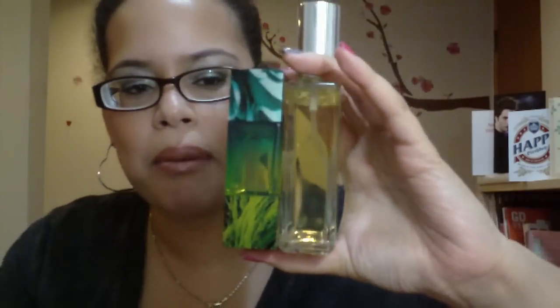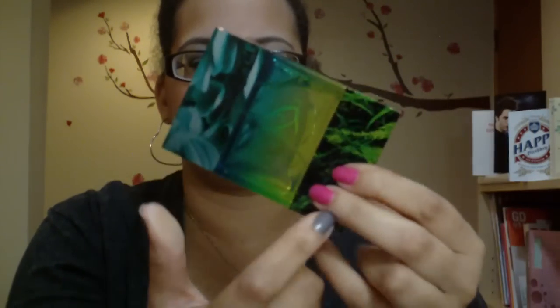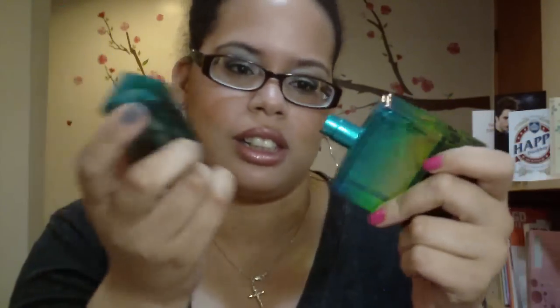Just in comparison, so you can see my custom perfume. They look about the same size, but the thing is, this one is completely full. I think she told me 4 ounces is what this holds. But if you look at this one, it's really only this little center pane that is filled with perfume. This is just all decor, and this is just the cap.